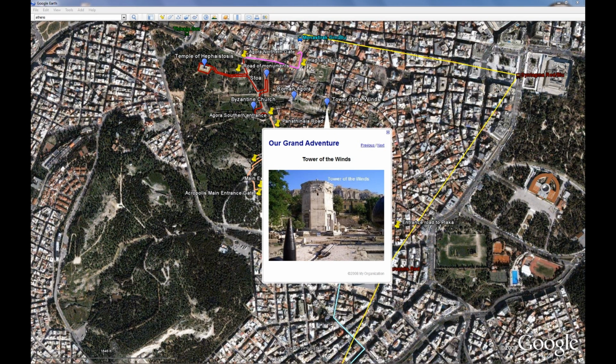The Tower of the Winds is an octagonal clock tower on the Roman Agora in Athens. The structure features a combination of sundials, a water clock, and a wind vane. It was supposedly built around 50 BC, but some sources attribute its construction to the 2nd century BC.